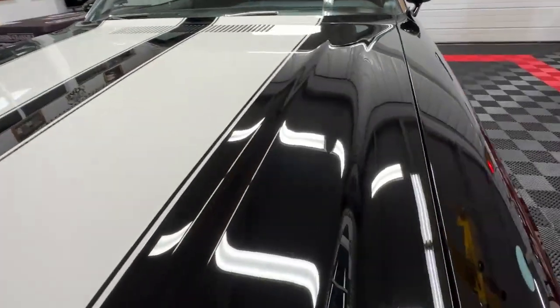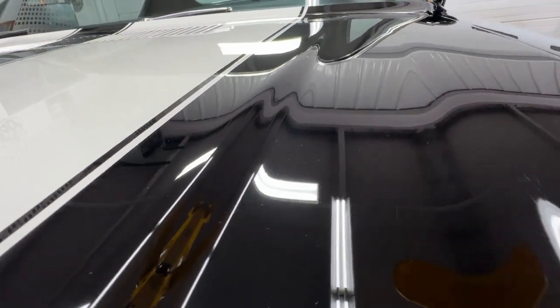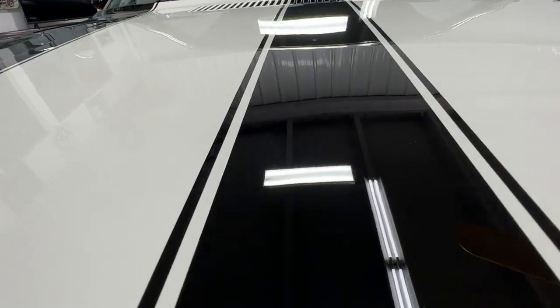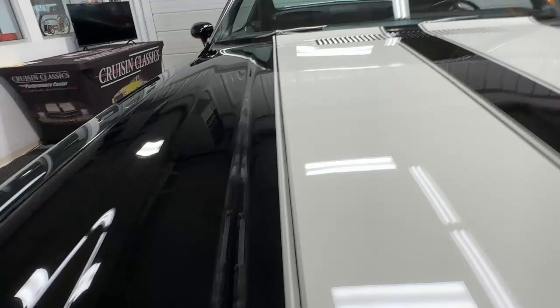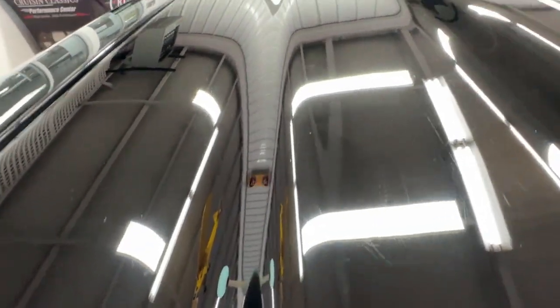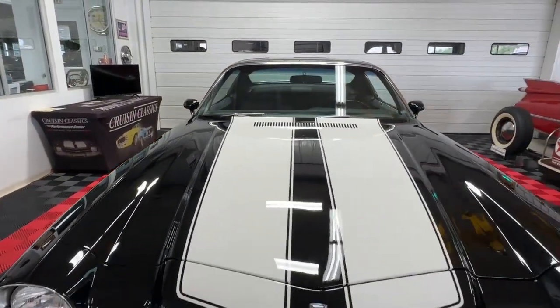It's hard to do justice with one of these cameras to how nice this paint actually is. Super deep, like you could just dive into it. Not quite show paint, but super high level driver paint. Just small, tiny imperfections here or there on the car, but they are hard to find and you gotta take time to look for them.